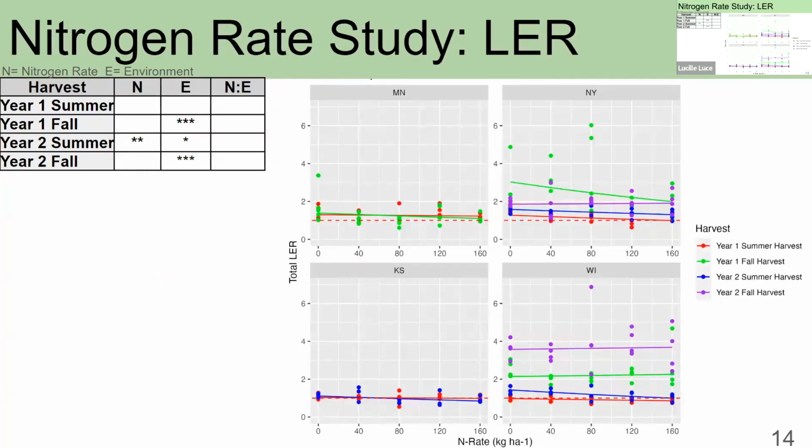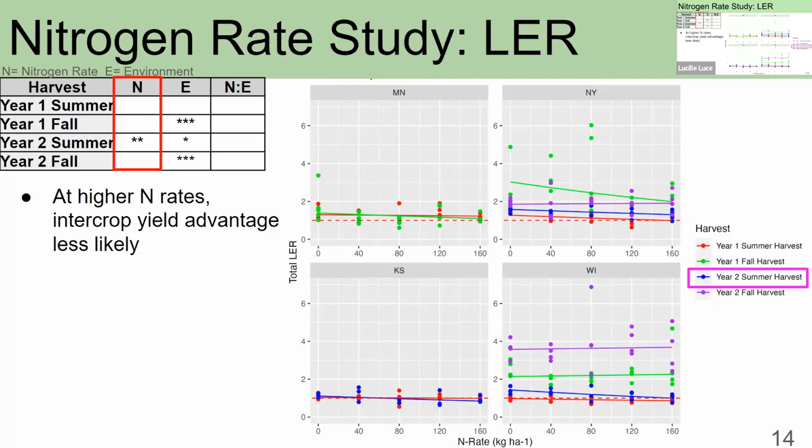We can look at our LER results again to understand whether intercropping conferred a total forage yield advantage compared to monoculture. We only see a significant response to nitrogen rate in year 2 summer, where there was an inverse relationship between nitrogen and LER, indicating that forage yield advantage in intercrop is more likely at lower nitrogen rates. In other words, a higher nitrogen fertilizer application in monoculture is more likely to match any yield advantage conferred by intercropping than a low nitrogen rate.